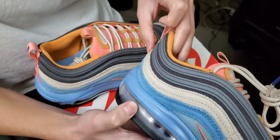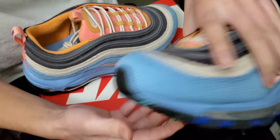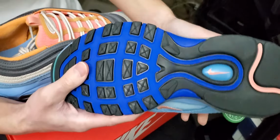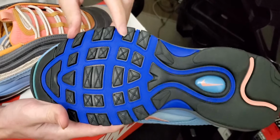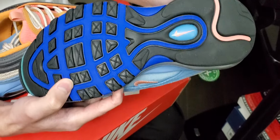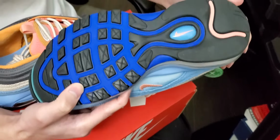And that's pretty much it, guys. The Nike swoosh there on the midsole. The midsole is light blue as well. The air bubble unit there is in gray and even on the back. And then the outsole is just your regular Air Max 97 outsole with the hyper blue. I might be wrong, I don't know what kind of blue that is. The black. And then a turquoise here. And then right there, that little branding of the Nike swoosh in pink. And then the light blue on the background. Then pink there and more black.